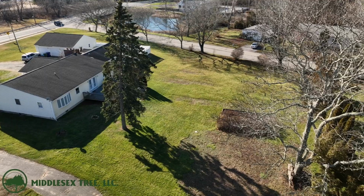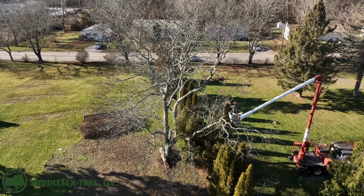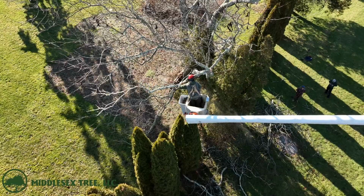Now let's have a look at the third tree that we're going to be working on. As you can see, this tree is on the property of the person next door, but the homeowner has permission to trim the branches that are hanging over his arborvitaes.